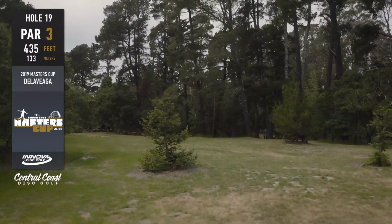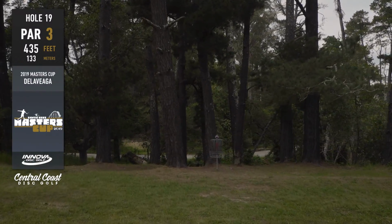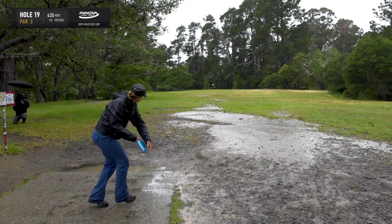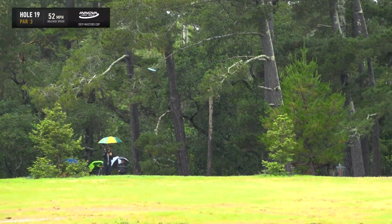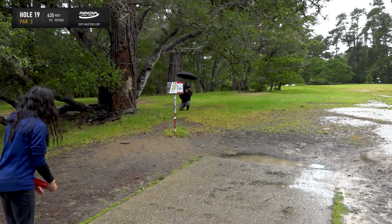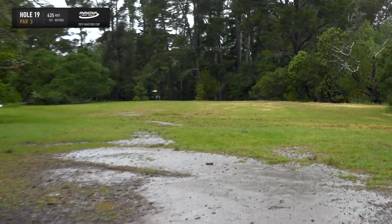Nice. What's the play on 19, Paige? So it's 435 feet. There's not too many obstacles on this one, so you just want to rip it far and straight, and hopefully with Sarah's sidearm, she's starting to hyzer out towards the basket. The only real danger is that right side over there. If you penetrate into those woods, you're not looking at an easy 3. Yeah, that was our Streamline Trace, the single mold disc from MVP.